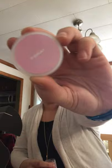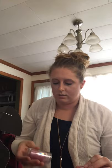I got the color Stardust. I don't know if you guys can see that, but Stardust is what I got. And let's try it out. I'm actually really excited for this. Let me see if I can open it. It twists. Dang, they are making sure that it is not going to be damaged. Okay, so Stardust. Ooh, it comes on pink. Really pink.